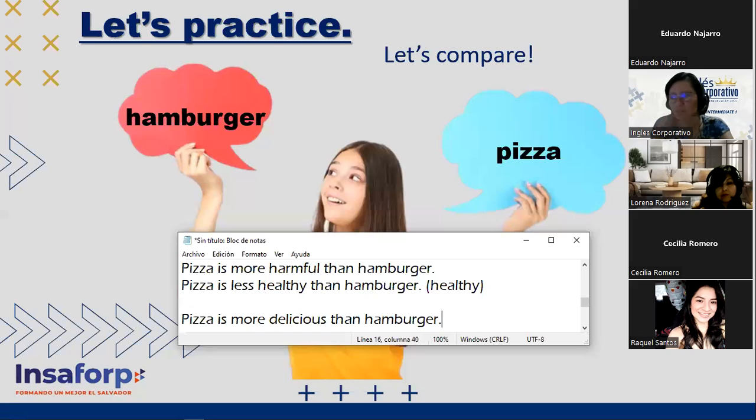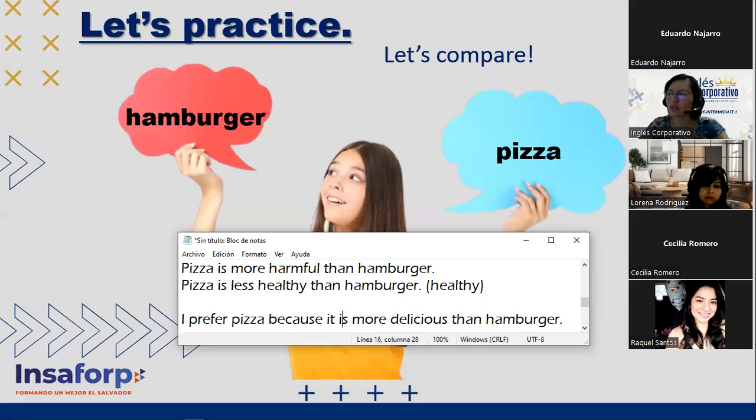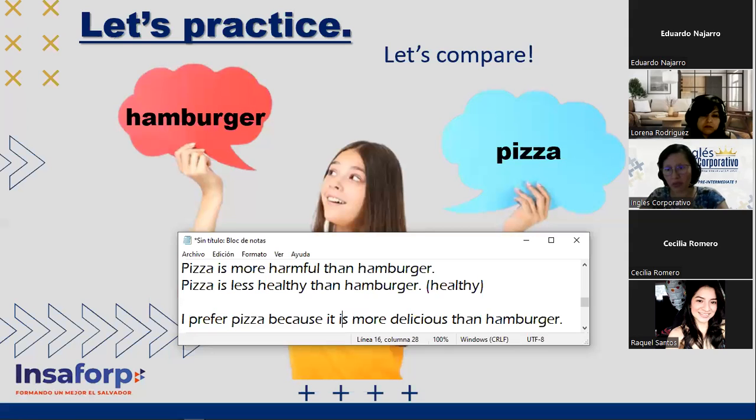Ok, so esa es la razón por la que usted prefiere la pizza, right? So you can say something like, I prefer pizza because it is more delicious than hamburgers, right? In that case, you are comparing. Ahí ya está comparando, ¿verdad? Y como ya mencionó pizza anteriormente, lo puede sustituir por un pronombre. Acá. Dígame, Lorena.